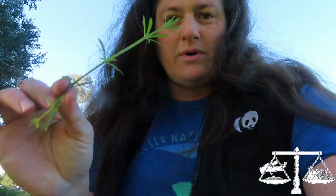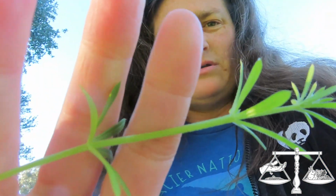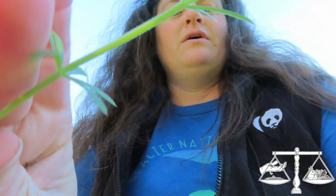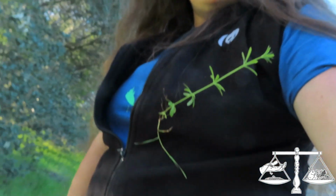Alright, so here is why this is called bedstraw. You can see it has kind of a whorl of leaves, and if I can get it to focus, it has a lot of little grippy Velcro things. It's called bedstraw because if you throw it at somebody, it's going to stick. You throw it at somebody's hair, it doesn't come out very well, so it's like someone's been in the straw.